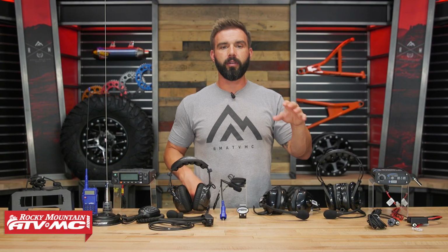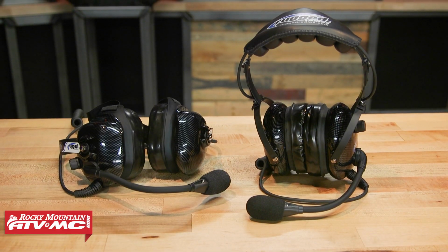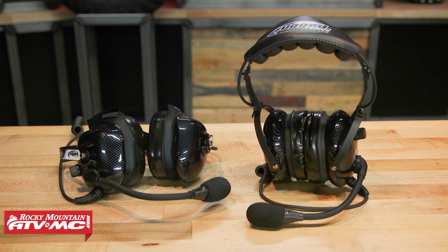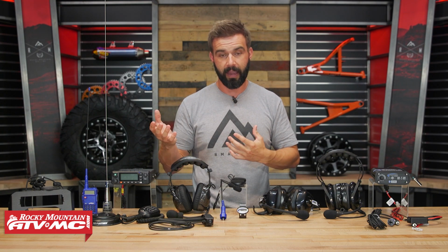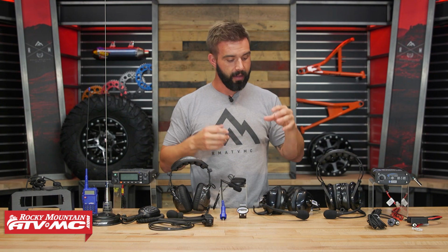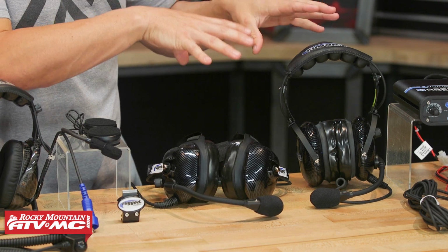If you're a rider where you like to lean your head back quite a bit, maybe get against the headrest in your side-by-side, then the over-the-head unit might be a really good option, or maybe if you have safety harnesses. But with behind the head, this is going to be great for riders that maybe like to wear a hat a lot, or maybe if you're in your pit crew, and there's times where you have to wear a helmet, and you need to put that helmet over top of the little headband that comes on here. So you've got over the head, behind the head.